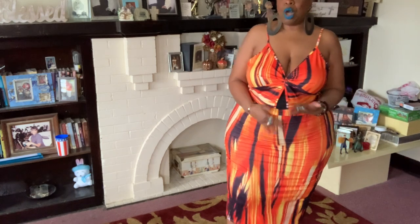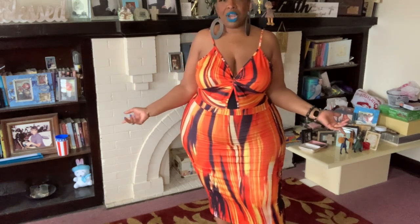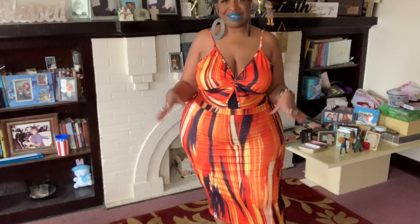So if you don't want your rolls, you know, tumbling on out of here and having this dress not look smooth, then you need to put on a shaper or some compressed biking shorts, something to just smooth this bad girl out, honey, because she is cute and she is fire.